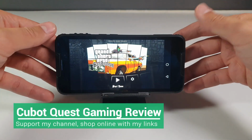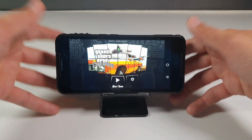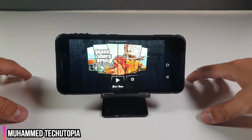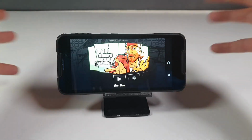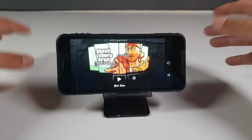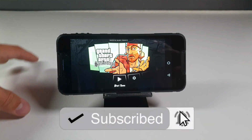So this is the gaming review, gaming test with the Helio P22 or the Cubot Quest rugged smartphone, which is $150. It is probably the best buy that you can buy for the price tag. Very attractive device and great specs. Not perfect, but again, you can't find a perfect smartphone, ninjas, unless you're gonna pay $500, $700, $800, $900. And even then, anyway, stay tuned.